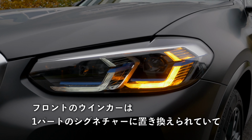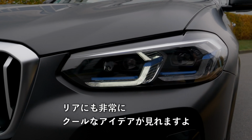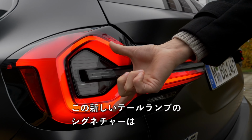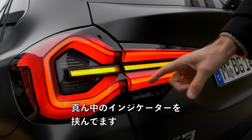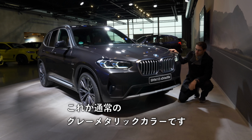Turning indicators in the front replace one part of the signature, very beautifully done. And in the rear, also a very cool idea. The new tail lamp signature houses the indicator in the middle. This one here is in a normal gray metallic color.